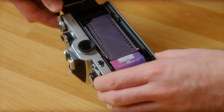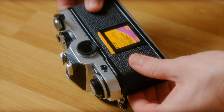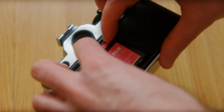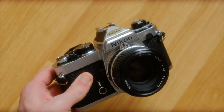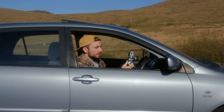If you've been watching the channel for a while, you'll know I don't really shoot black and white that much. I am by no means a black and white photographer. Kind of interested to see how Kentmere 400 does. I know it was recently released or re-released in 120, but I haven't shot too much black and white, if any, through this camera, I don't think. So I'm kind of intrigued from what I've seen so far. I quite like the look of Kentmere, so interested to see how these shots turn out.